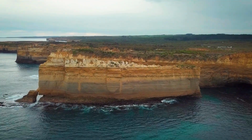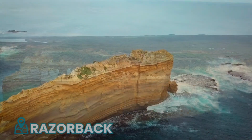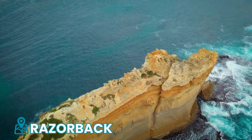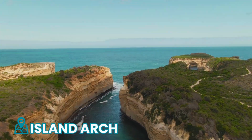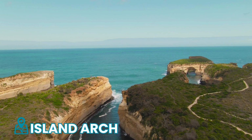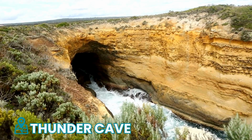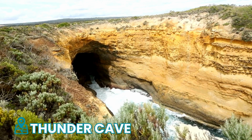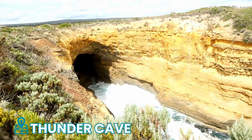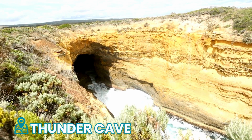And there are tracks along the top of either side of the gorge where you can see the Razorback, a narrow wall of rock jutting from the sea. On the other side of the gorge is the perfect spot to see Island Arch, a distinctive hole in the limestone cliff. And once you're done here, head a bit further along to Thunder Cave. You'll hear this natural cavern long before you see it. The ocean rushes in through a narrow gap in the rocks to hit the back walls with a loud booming sound. Loch Ard Gorge and Thunder Cave are very close to each other, and you can easily walk between them.